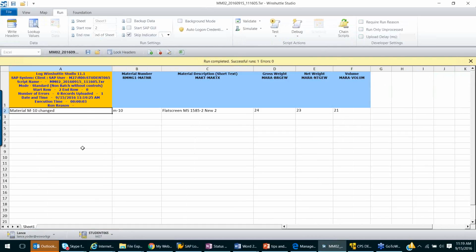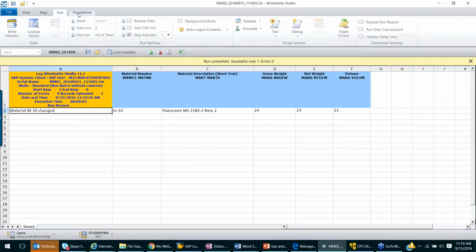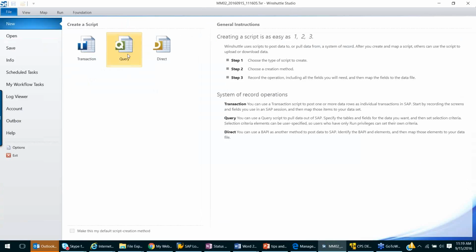So if we want to say, my mapping's not right, something messed up, I can just quickly go to the mapping screen. I don't have to hit the button, wait for the links to pop up. I can quickly switch back and forth. Okay, so those are some of the nice features that I've noticed with the Winshuttle version 11. It's more of a unified developer tool. I can easily switch over to query if I wanted to do a new query to follow up with that. I could definitely do that without having to open up all the different bits of software that I normally would have had to in the past.